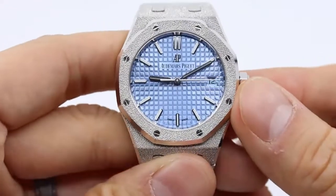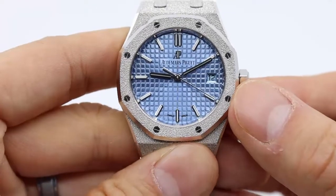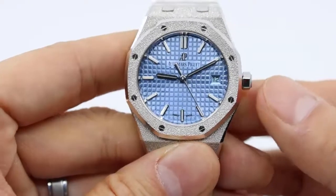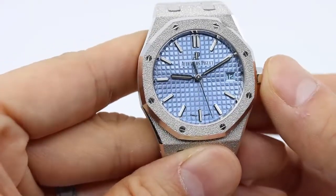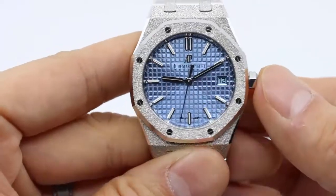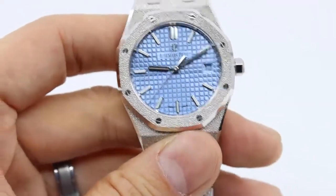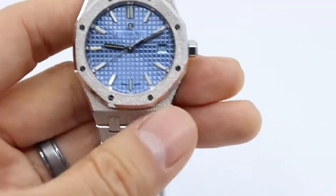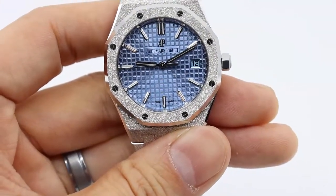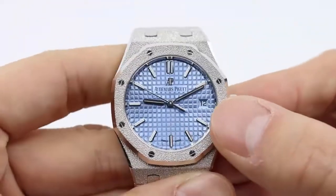Going to the dial, we're looking at this light blue colored Grand Tapisserie dial with luminescent index hour markers and hour and minute hands. The dial matches the overall frosted white gold theme, and it's easy to read. You can even read this in low light conditions as it has a luminescence on the dial. Really pretty dial. You can see the date here at the 3 o'clock position, where there's no hour marker. Kind of wish they had something there, but it's not a deal breaker. The background on the date window is light blue, so it blends in with the dial easily.